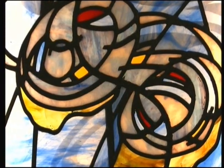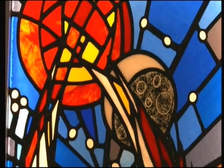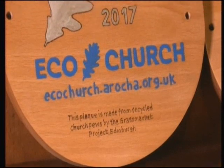The Right Reverend Mark Ashcroft is the Bishop of Bolton and is a fan of Andrew's window. Like St. James, many of the churches in the Manchester Diocese are also going for the Eco Church Awards.